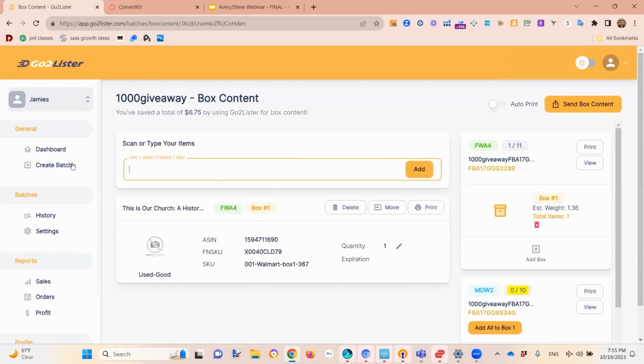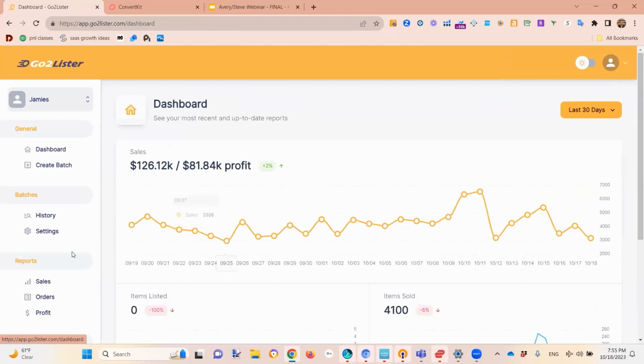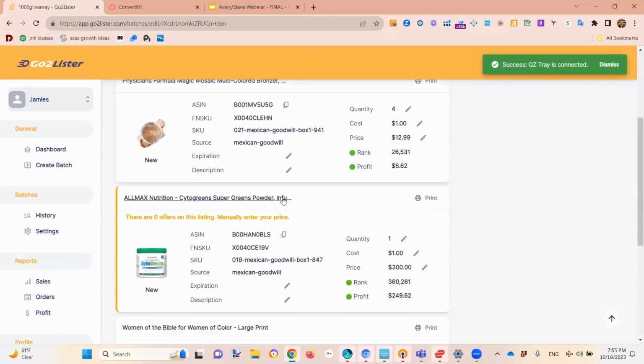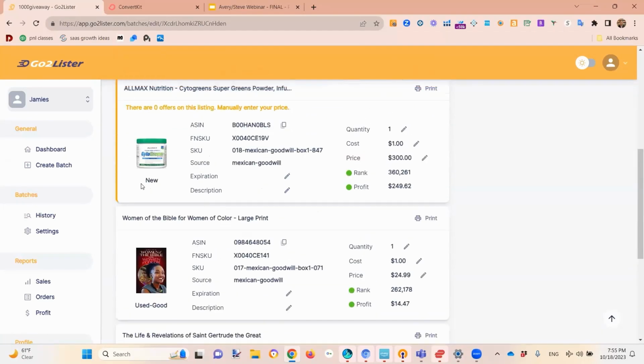Then in addition, if we go back to the batch that we're on, you can also see your profit analytics here, but if we go back to the batch, I recommend everyone doing this. Remember the thing we said about price smarter? You should always be pricing your items at the highest price possible. So this says there are 0 offers on the listing, manually enter your price. So if there's not that much competition, you should be pricing your item higher. So in this case, Amazon's not returning that much data to us. So you probably have an opportunity to make a lot more profit on this Cyto Green product because there's not a lot of FBA sellers.